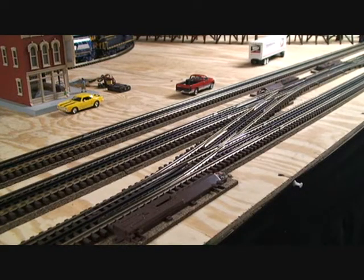One question that I got from a couple people was to give a demonstration of how my switches work, the way I have them wired, and how I control them. Now I control my switches using the MTH DCS command system with the AIU, or Accessory Interface Unit system, that hooks in to the MTH DCS system.